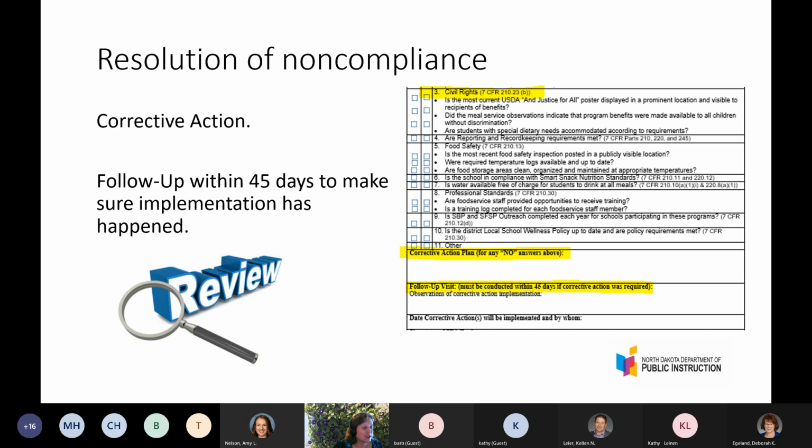Let's just look at that "And Justice for All" poster. Maybe your facility management washed the cafeteria walls this summer and they didn't get that "And Justice for All" poster up again. And you've gone out and you've checked, no, I don't see it. And so your corrective action would be to call our office, get a copy of the poster coming, and then follow up within 45 days to make sure that you got that poster and that it is hanging in your cafeteria or a prominent location. Pretty simple, and that's what we'll do on an administrative review as well.